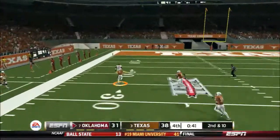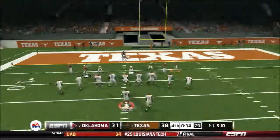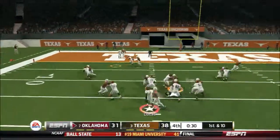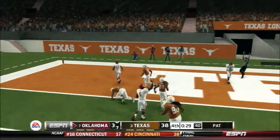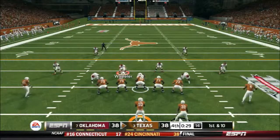He heaves it deep. He's tackled right around the 10-yard line. The big pass play. Got his receiver. Touchdown. The fourth quarter, every possession is going to count from here on out, and we're in a tie ball game.